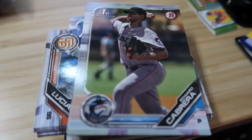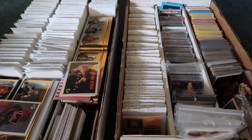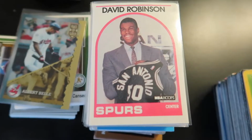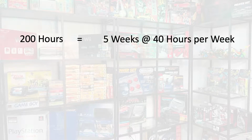So I spent over 200 hours organizing all of my bulk cards. Cards that I had purchased at storage lockers, garage sales, thrift stores, all of the cards that I had. I pulled all of them out, looked through every single one of them, and that ended up being 200 hours. And that also equals 5 weeks at 40 hours per week.